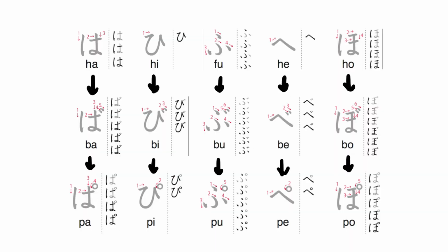Then it follows by ha, hi, fu, he, ho. I just like to say with this column, instead of saying hu, you'd say fu. So it's almost like a cross between the h and the f sound. So fu.